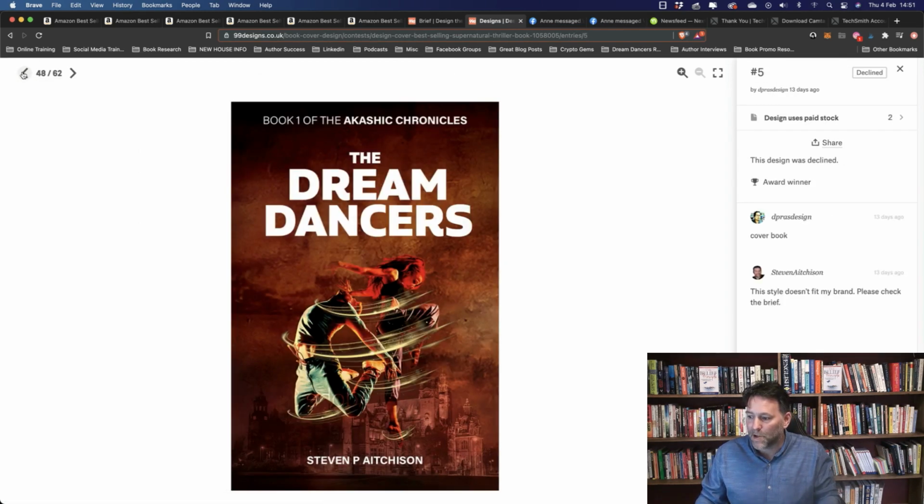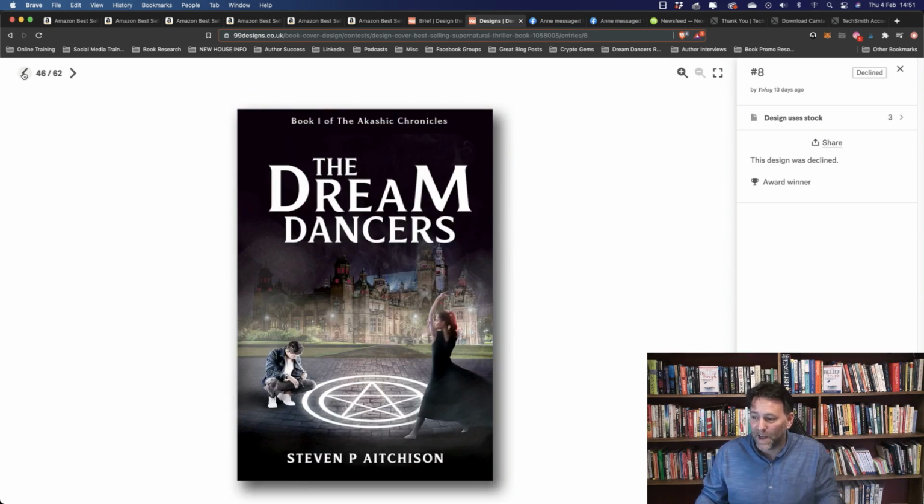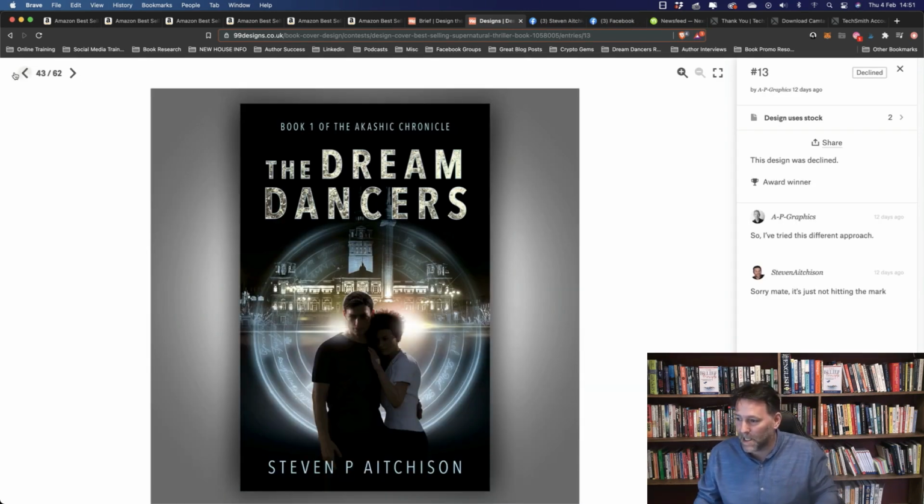So you can see there's lots of different iterations. Some of the designers just didn't get it. They obviously hadn't read the brief. The Dream Dancers, it's nothing to do with dancing. So they haven't read the brief and they've just designed something like that. Again, somebody dancing here is nothing to do with dancers, so they've not read the brief. So if you're a designer, read the brief if you're on 99 Designs.